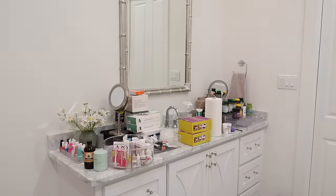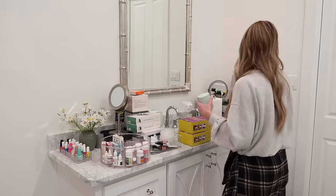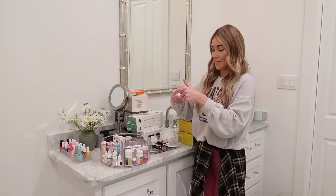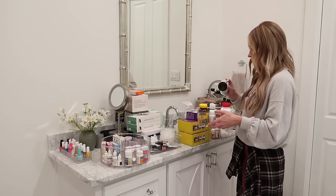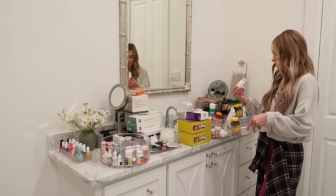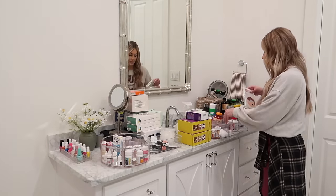And then I had a few things I wanted to donate that I knew I wasn't ever gonna use, but I'm just going through each Lazy Susan and organizing it to the best of my ability when it comes to functionality for not only myself, but for Adam as well, because obviously this is his bathroom too. And he uses a lot of the supplements in here too.